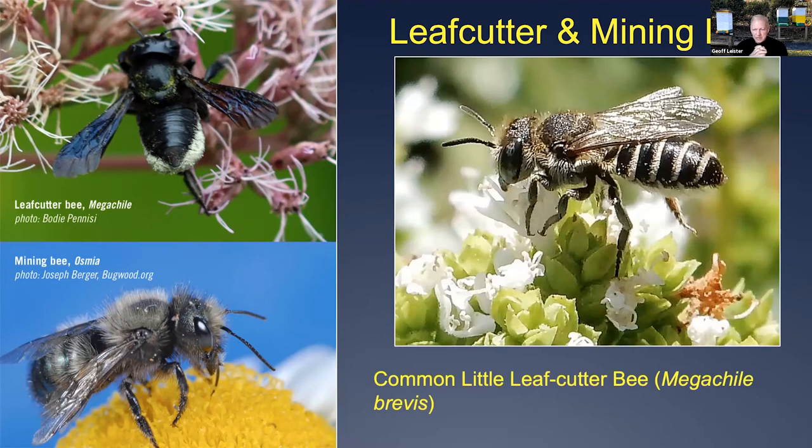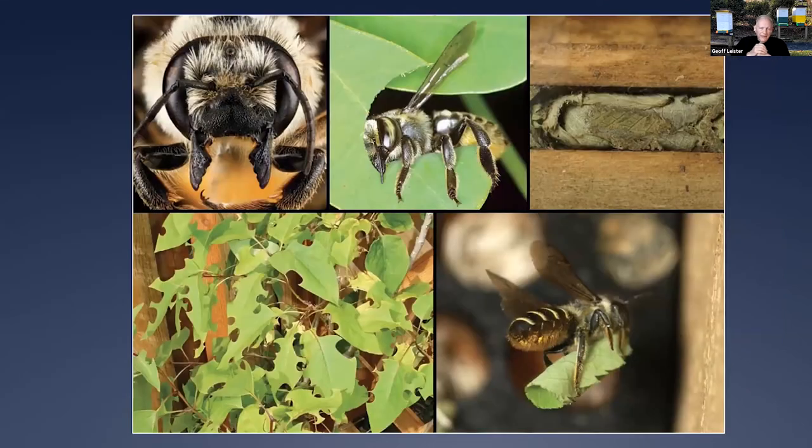Here's a little leafcutter bee. This is a common leafcutter bee on Linda's oregano in the front yard. I see quite a few of those in my yard. They have really strong mandibles. You can see them here. Good for chewing holes in leaves, taking circular amounts of leaf material from certain specific host plants that they like to visit. They'll cut right through it with those mandibles. They then carry it off and stuff it in a hollow tube or hollow stem and lay an egg with a little pollen and nectar droplet or so, and the larvae will emerge the next year as an adult leafcutter.